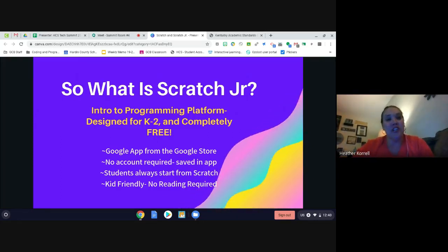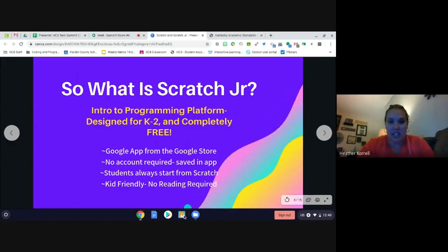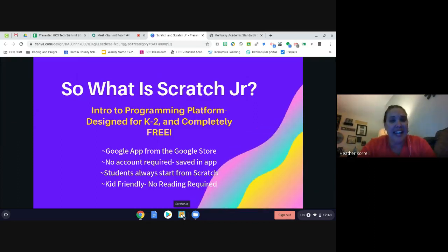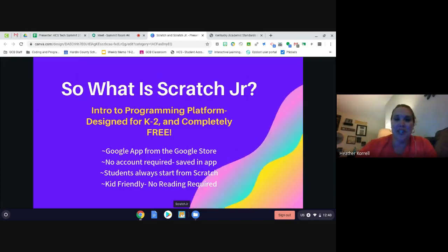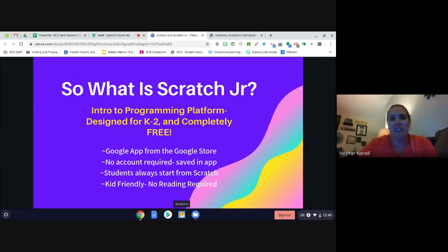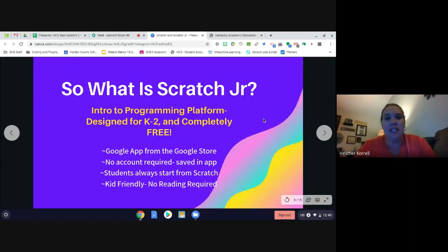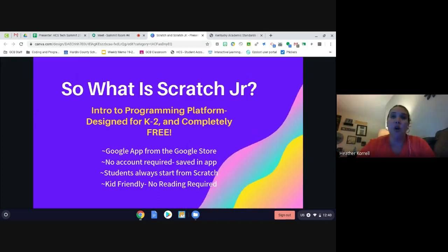So when they log onto the Chromebook, it is literally just, I don't know if you can see this down here, this right here. We're going to be using that in a minute. It's a picture of a cat head. A cat, by the way, is the Scratch logo. So you'll see that as we go through. But with Scratch Junior, they just have to click on that and it takes them right to the app. Super easy.